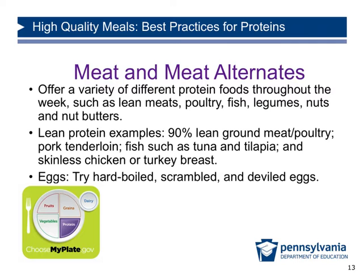Eggs are an excellent protein source and can be offered in a variety of ways. And don't forget to offer vegetarian meat alternates, including legumes such as garbanzo beans added to salads, black bean and corn salsa for tacos, and of course peanut butter or sunflower seed butter on sandwiches. Keep it fun by adding themes to summer meals, such as a Southwestern lunch with bean and vegetable chili and cornbread.